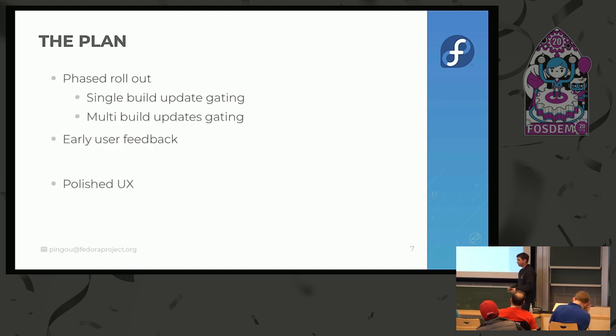So having all of this in mind, one of the ideas was that we would roll out the changes in phases. So we try to do the easy one first. The easy one is an update that only contains a single package. It's a Python module that is updated, that does not depend on anything. It's pure Python, it's Python 3, the simplest thing you can think of. This is the easy case. One build, one package, one update. And then as we get user feedback, as we polish them, we also work on how do we deal with updates that contain multiple builds that need to be shipped and tested as one unit.